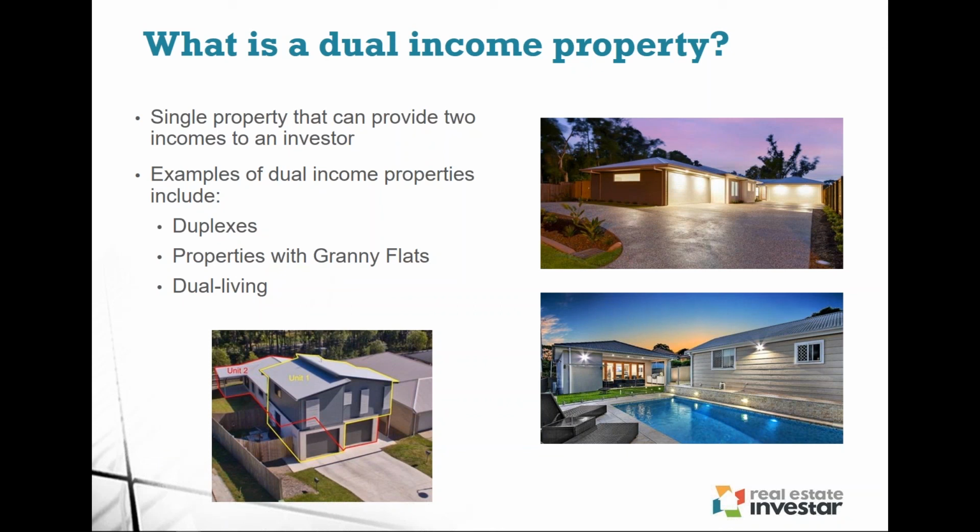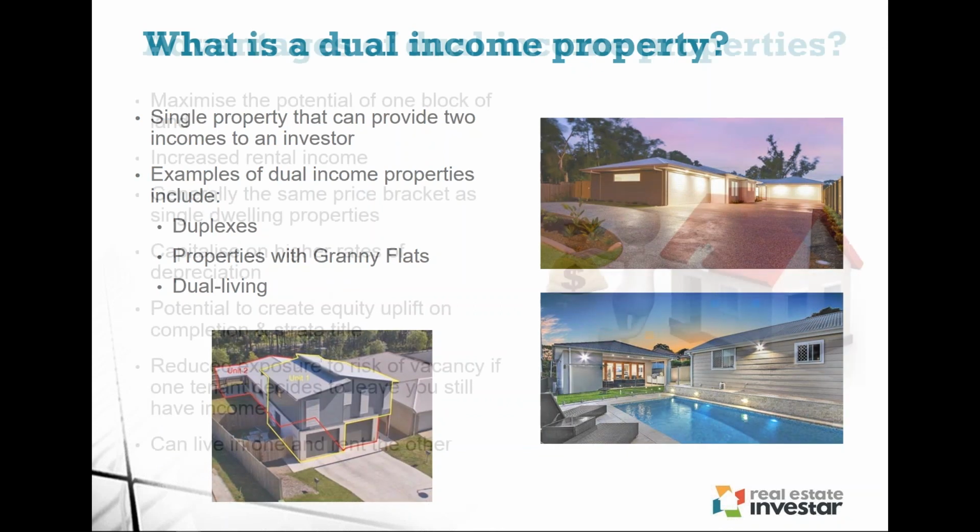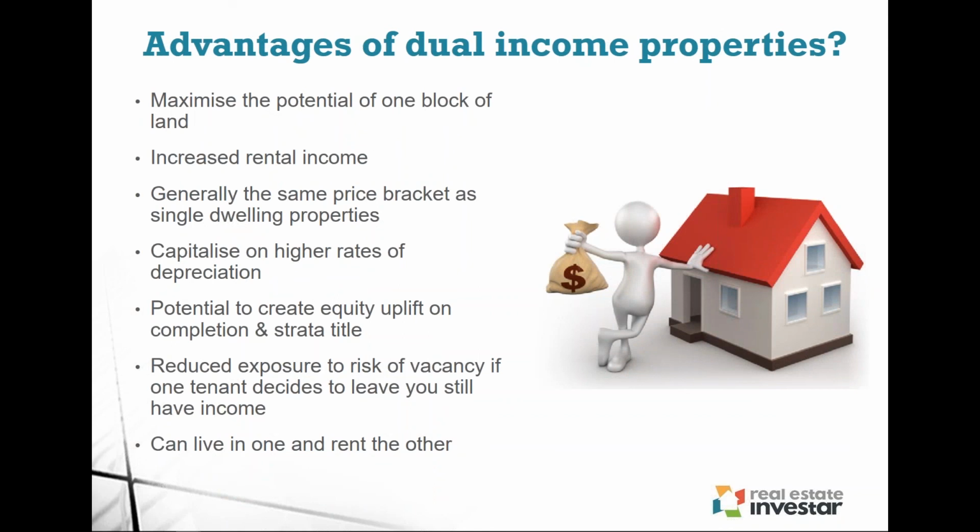So what are some of the advantages of dual income property? So like I mentioned, you can maximize the potential of one block of land. So you might have an existing house, and you might be able to modify it to bring in some extra income, and that essentially allows you to increase your gross yield, but also your net yield. So you essentially have 2 income streams if you are renting out both properties.